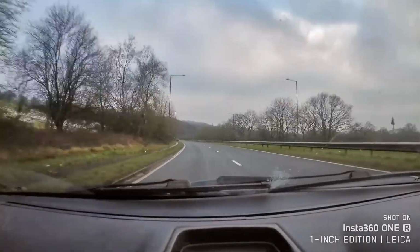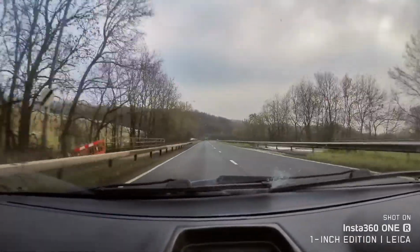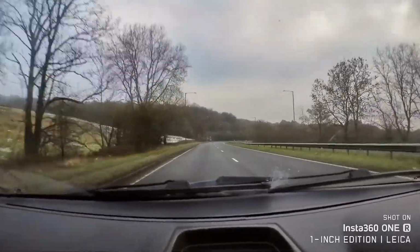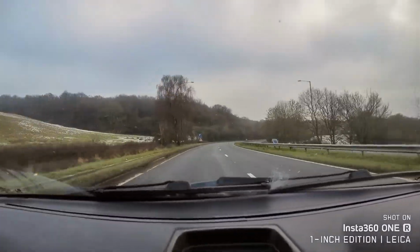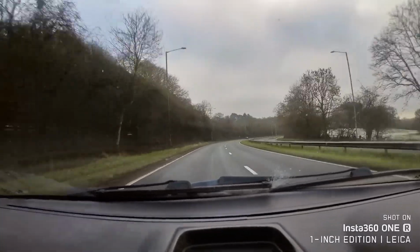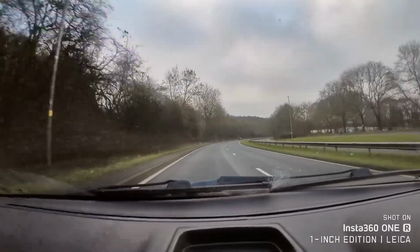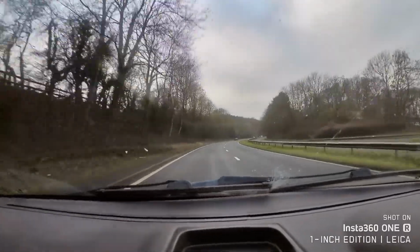I'm going in on Monday actually to get a bit of work done on my big Sprinter van that I use for work. This is my brother's place, so I'll do a little walk around video then. We can check it out. You'll see the actual van.